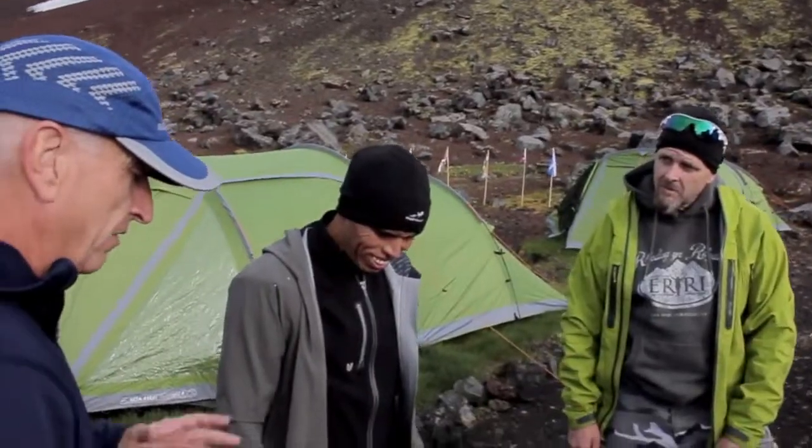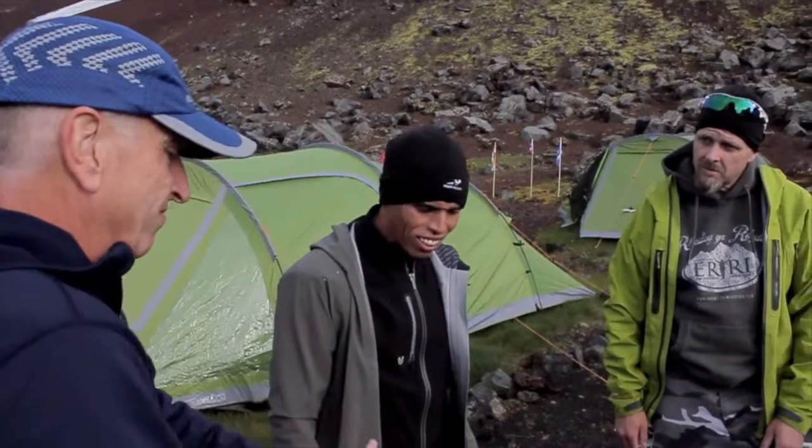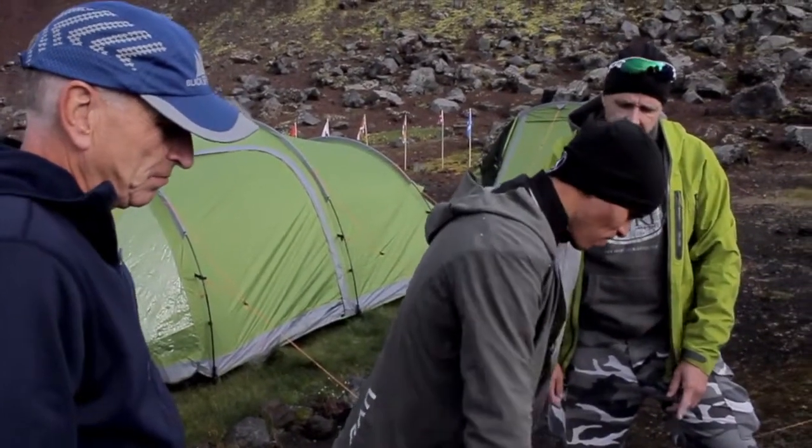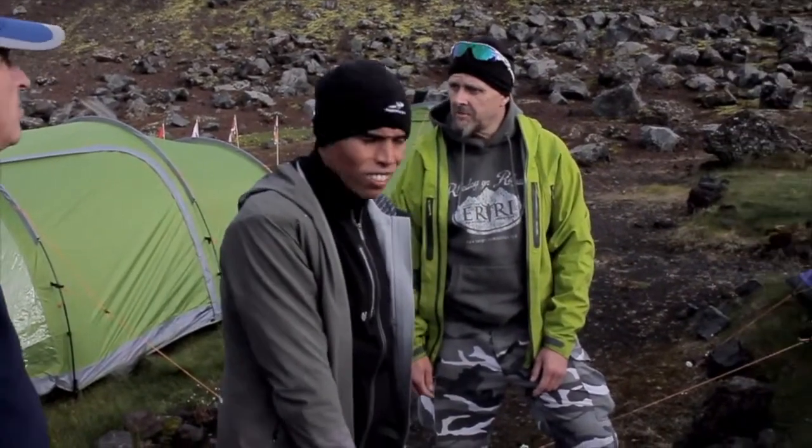You're making me laugh now. I have a compression sack, but I have to carry it outside anyway, so I didn't bother squeezing it down too far. And that's completely dry, completely waterproof.